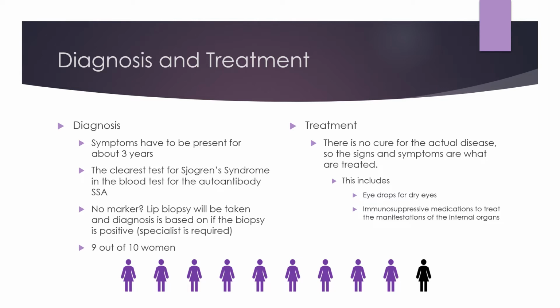And 9 out of 10 women are going to get the disease. And this is all out of 4 million people that actually get this disease every single year. So the treatment of this, there's actually no cure for this autoimmune disease, but what the patient can do is treat the signs and symptoms. So they can get eye drops for their dry eyes, which is one of the easiest ways, or get immunosuppressive medications to treat the manifestations of the internal organs.